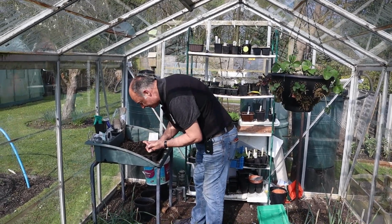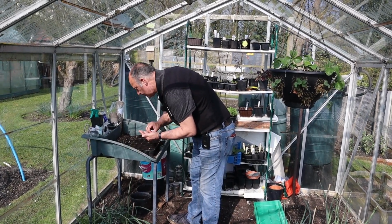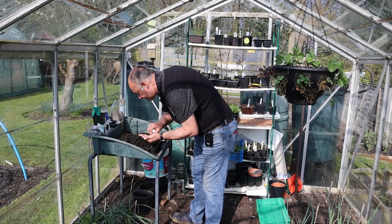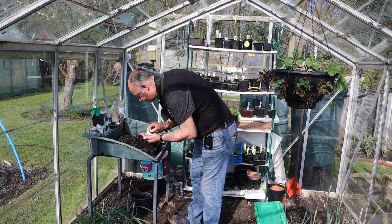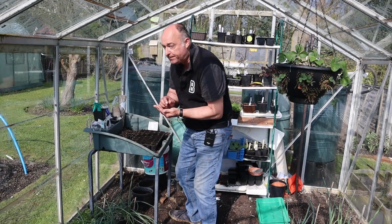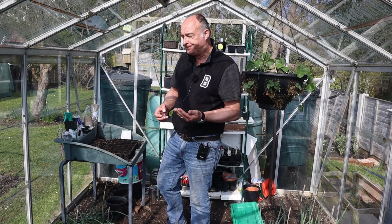Now, I'm just sowing some more spring onion. And it's one of those flavours that we particularly like. But of course, being a bunching onion and only really quite small, you do need a bunch of them. So for us, it's important that we do sow each month in order that we have that flavour available to us for most of the year.